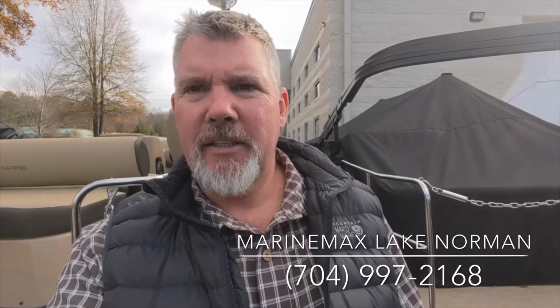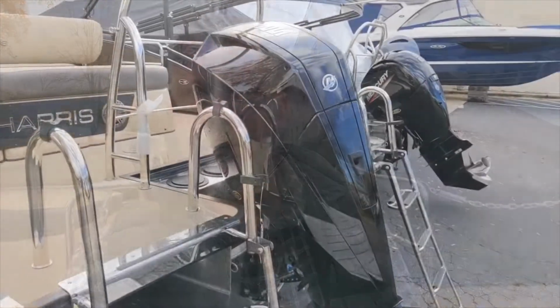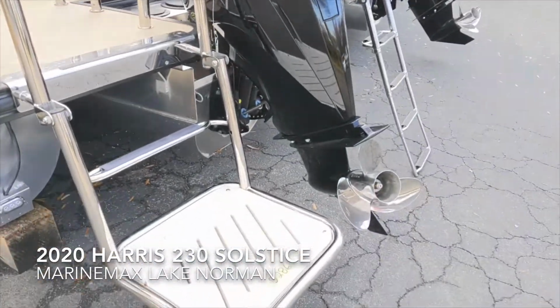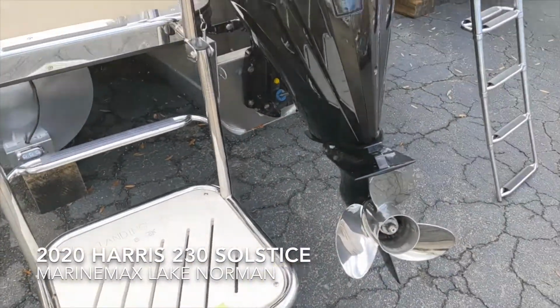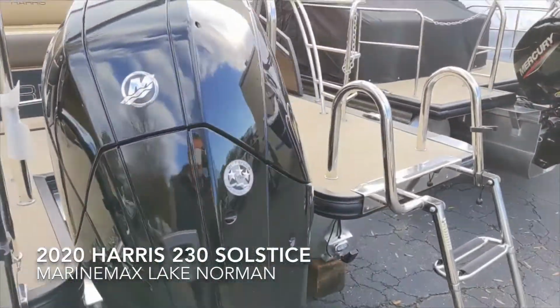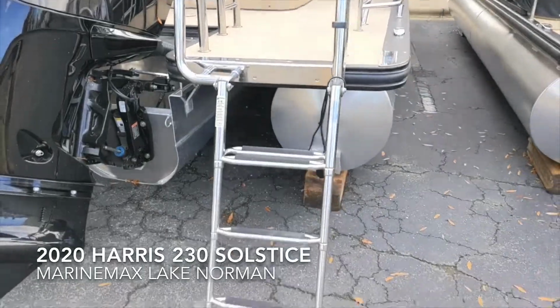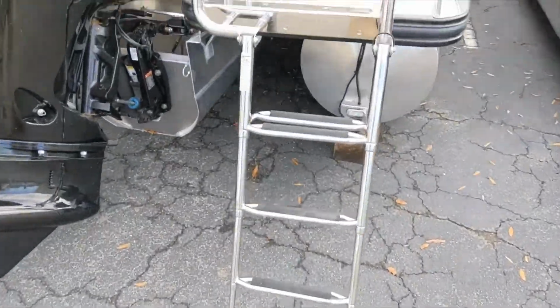704-997-2168. Let's look at a Harris 230 Solstice. This 2020 230 Solstice has got a nice swim step that drops down in the water. It's powered by a Mercury 225 4-stroke engine. It has a nice stainless steel 4-step boarding ladder.